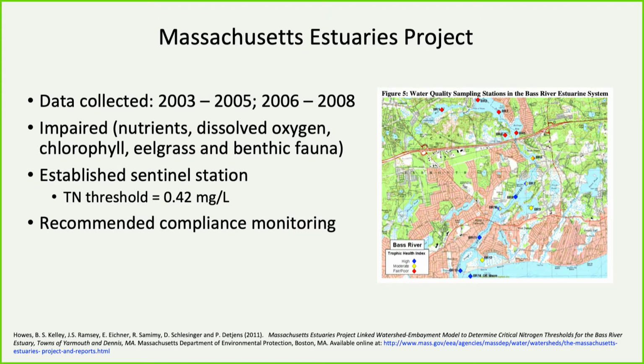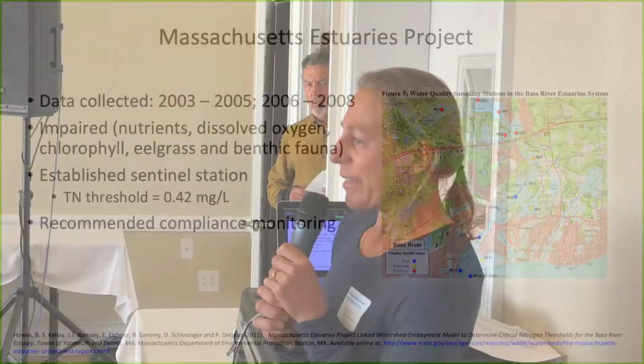Data were collected between 2003 and 2005, and a report was put out in 2011, and it's accessible online. It gives a lot of information. And then the report was later updated with additional data between 2006 and 2008 and put out again in 2017, I believe. But what the project showed was that the Bass River system is impaired. I don't think that's any surprise to anybody. It was impaired because it has nutrient levels that are too high, dissolved oxygen levels that are too low, chlorophyll levels that are too high, and very degraded eelgrass and benthic habitat.